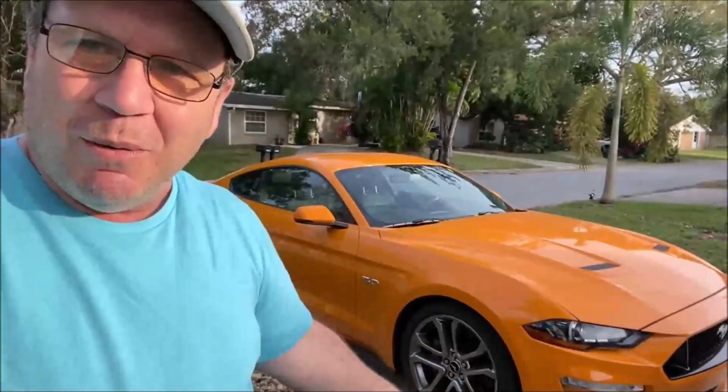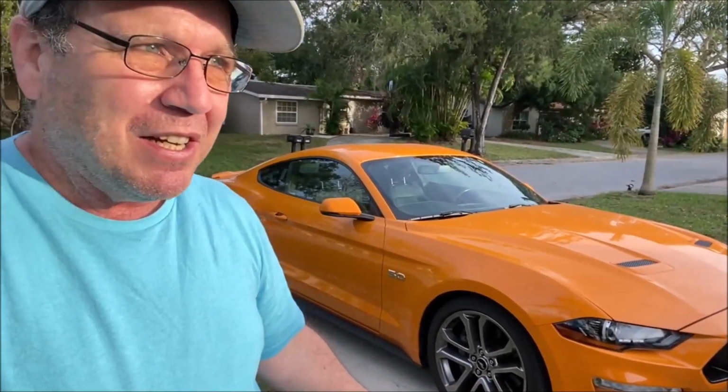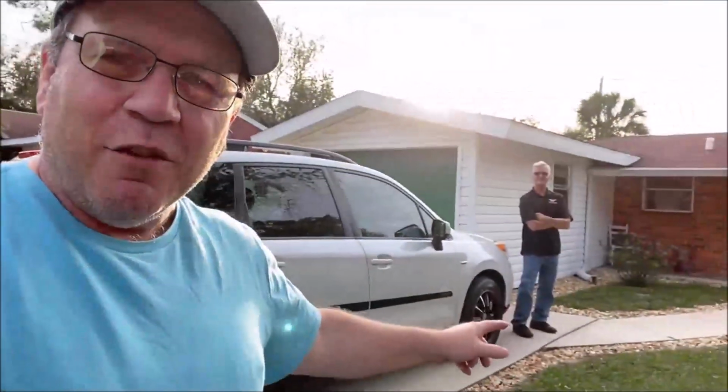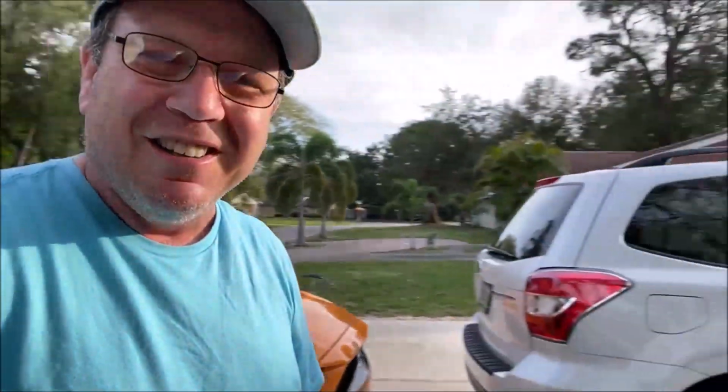Okay, what we're gonna do is we're gonna take a ride over to the track, and we got to stop and get some gas and stuff. But we're going to go for a ride in the Whipple Charged 2018 Mustang GT. This car has run 10.68 at 134 miles an hour. Rick over here has never been in a car like this, so this is the first time that he's going to feel the power of a car like this. So come on, Rick, let's go hop in the car. Let's go have some fun.